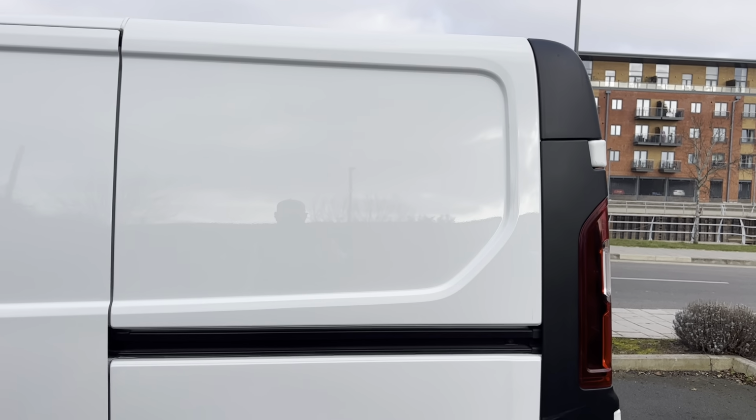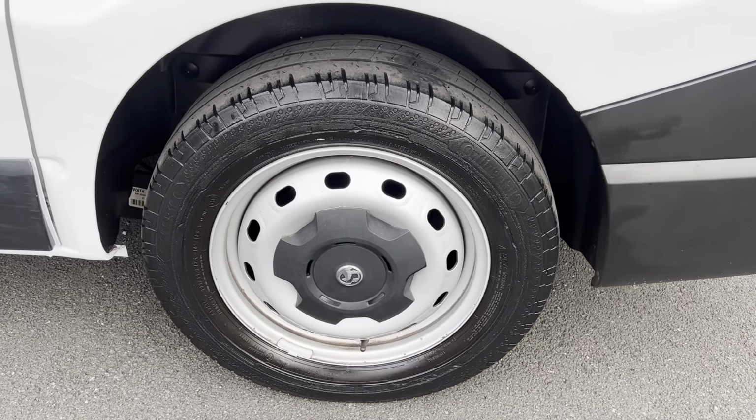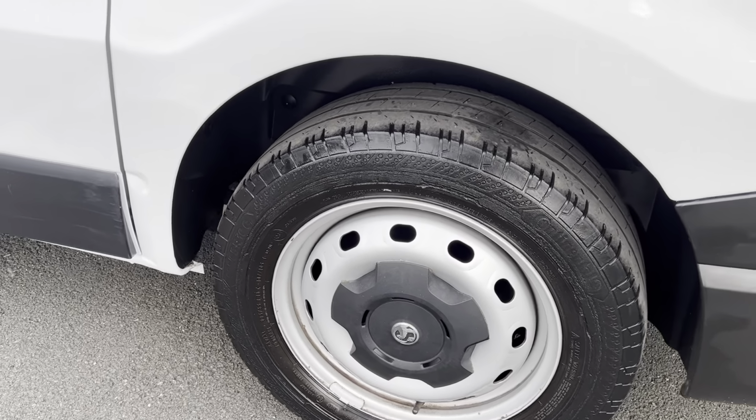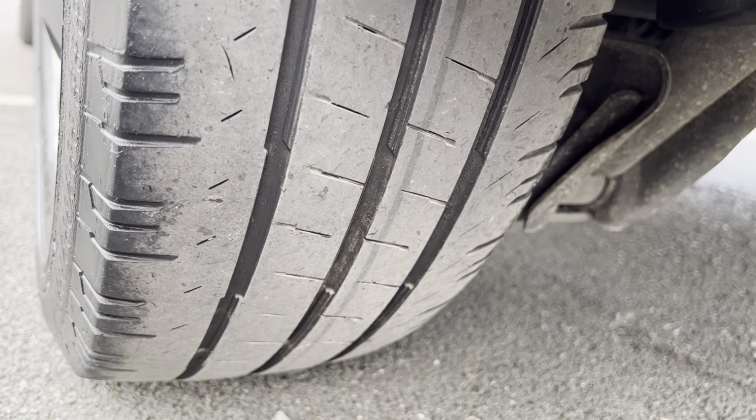Upper quarter's all good. Sliding door rails in good condition. Your rear quarter this side's in good order. Your steel wheel on this side's good. That has a Continental tyre on it. A slight bit of sidewall wear from rubbing up against curbs, but the tyre's perfectly acceptable. And there's loads of tyre tread depth on there as well.